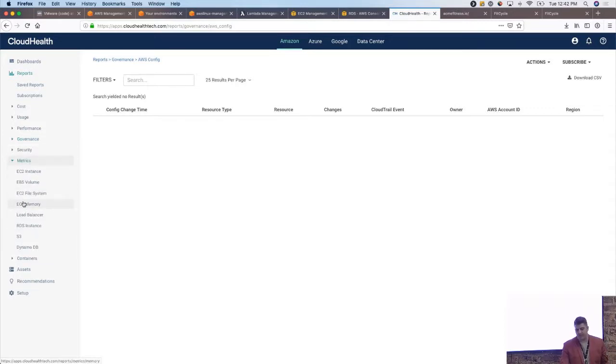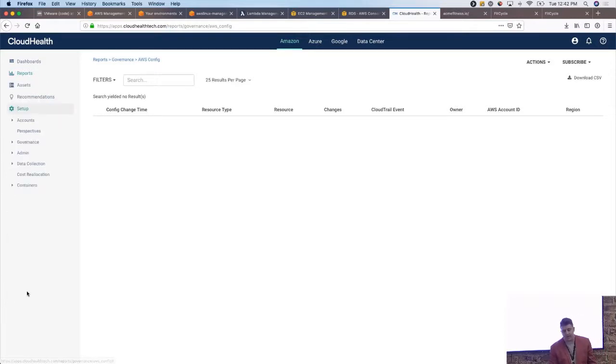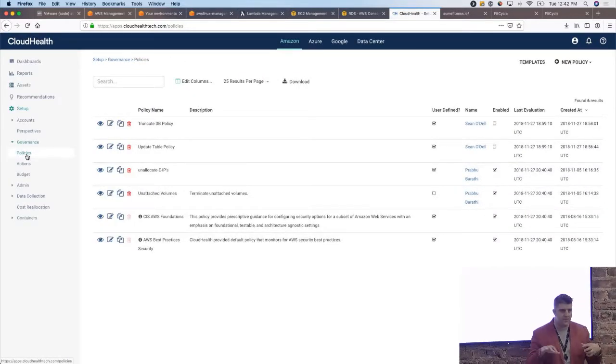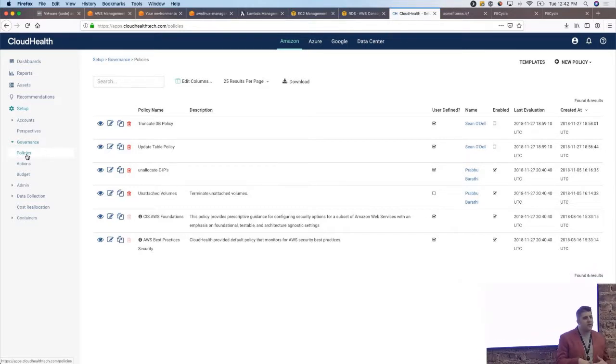So let me show you a setup real quick. Under governance and setup, I have this notion called policies. Now, this is where I'm going to shift away from the CloudHealth piece. One thing I'm going to talk about when I get into Lambda functions, CloudHealth obviously supports Lambda functions. The Lambda functions that I have built are a couple of examples, and I'll show you why we're triggering them. But in this case, you actually can use this without CloudHealth. So, take them, use them accordingly. I can put them up on GitHub if everybody wants it.